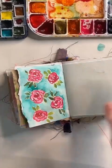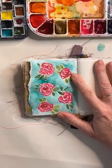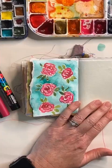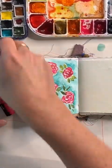Typically I wouldn't be blow drying, but because I'm on a time constraint with you guys, I'm just kind of paying attention. I'm just gonna grab Posca pens.